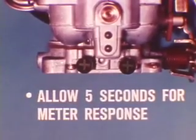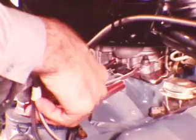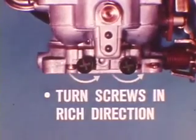After each adjustment step, allow at least 5 seconds for meter response. It may be necessary to repeat the adjustment process to get a noticeable increase in the HC reading. Be sure you're turning the screws in the rich direction, because the HC reading will also increase if the mixture becomes lean enough to cause misfiring.